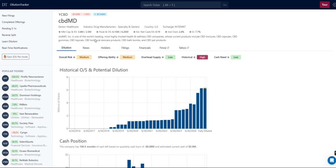And now for people who aren't doing their homework, they're not recognizing that we have basically a value play here that shouldn't be as cheap as it is. The only reason it's down here is it's a stock that was diluting, and now they're not diluting anymore. So that's the first angle here that makes YCBD extremely interesting.